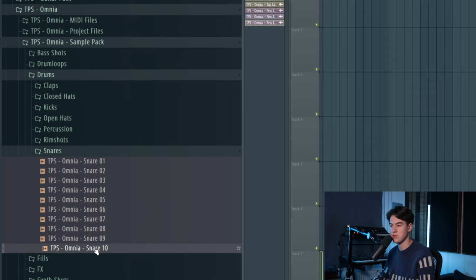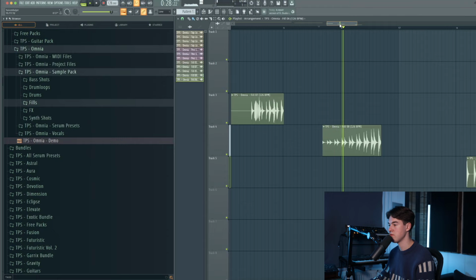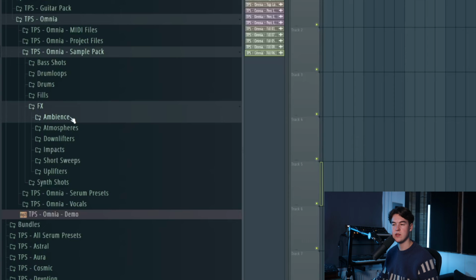Then we have some fills, longer ones like these. And also some shorter ones. For the effects section, we have ambient sounds, which are like real recordings of outside and vinyl stuff. They're really useful to put in your track and add some kind of organic sounds to it. Then we have some atmospheres as well, which are more like drones.